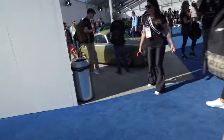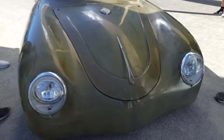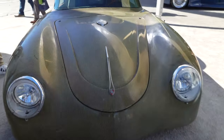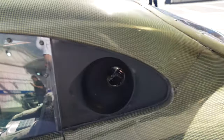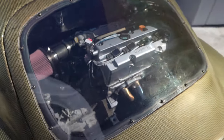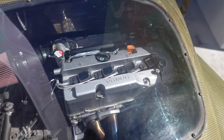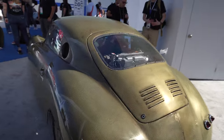All right, so we're gonna work our way to the, obviously, right-hand side. Old school Porsche. Got the carbon Kevlar look. This thing probably put down a lot of power. Oh, it's a Honda. Honda motor. I like it. I like it.